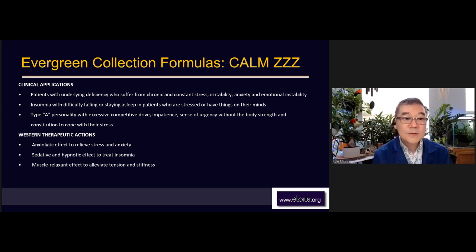So Western therapeutic actions: anxiolytic effect to relieve stress and anxiety, sedative and hypnotic effect to treat insomnia, muscle relaxant effects to alleviate tension and stiffness. This would include temporomandibular issues at the jaw, people who grind their teeth at night, oftentimes unconsciously.